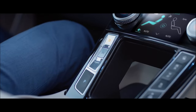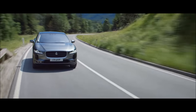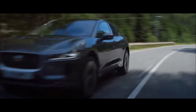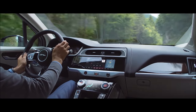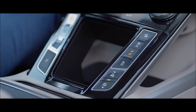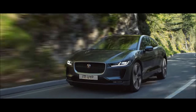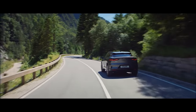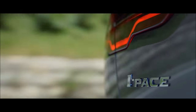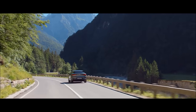And with push-button simplicity and no gear changes, you can focus on the sheer thrill of the drive. Engaging dynamic mode instantly sharpens the vehicle's performance, delivering greater agility and controlled handling. The all-new Jaguar I-Pace. Electrifying performance.